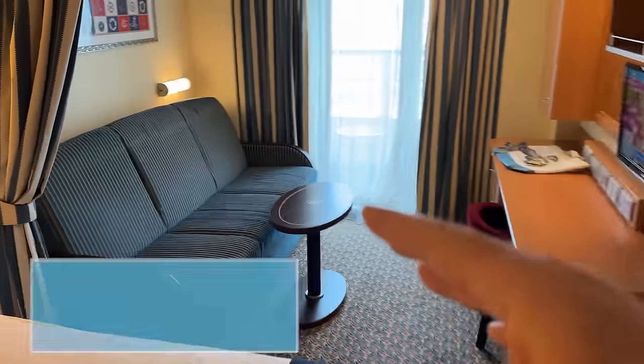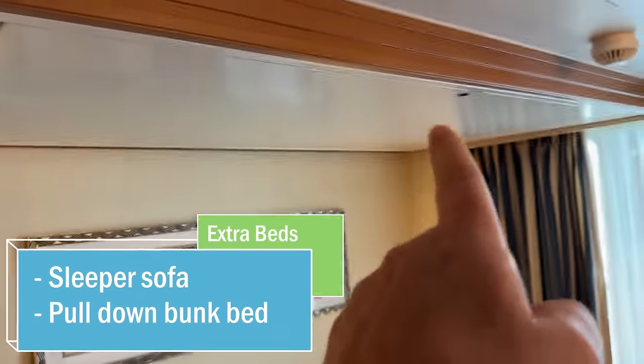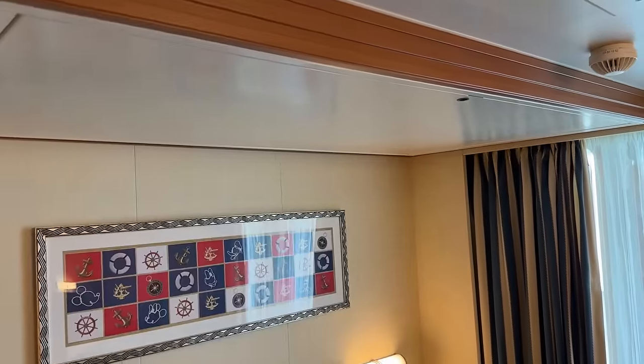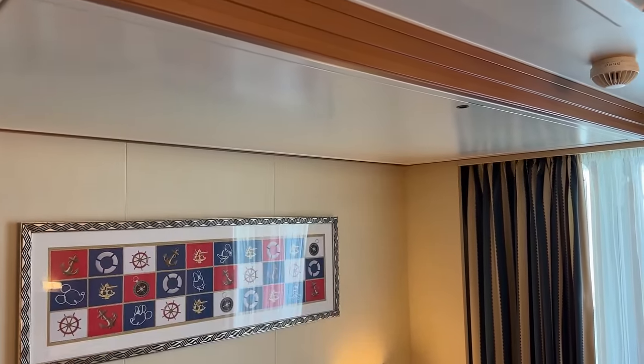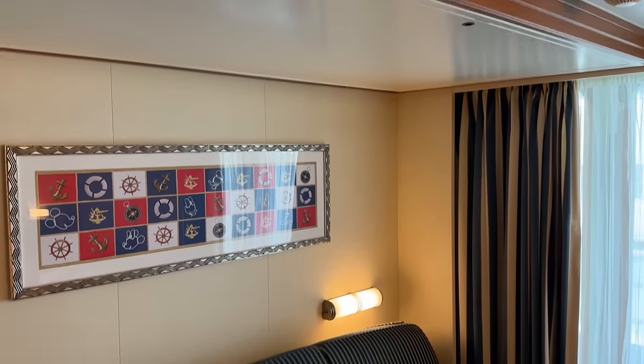And then this is a little couch that can be pulled out into a bed if you need to. Plus, if you see this up there, this can be a bed that can be lowered like a little bunk bed. And Miles is very excited. You have to ask the stateroom person to come in, and they'll lower that down for you.